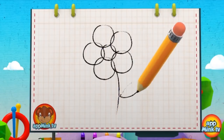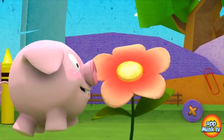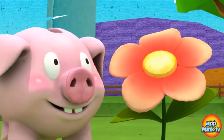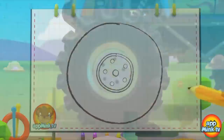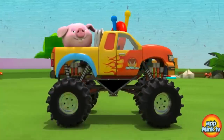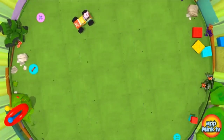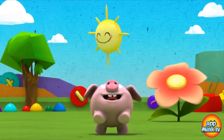Circle. It's a flower! Mmm, nice! Let's draw a wheel! Go, go, monster truck! Go in a circle! So many circles! So much fun!